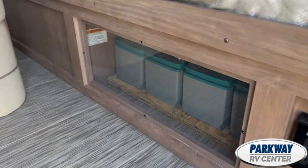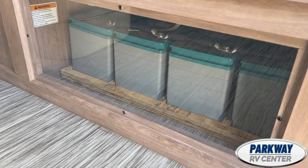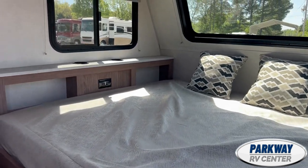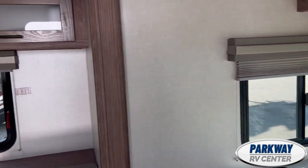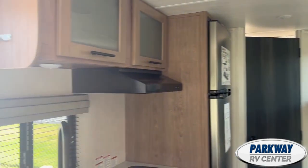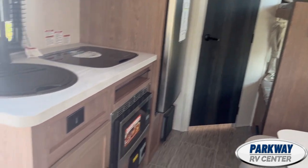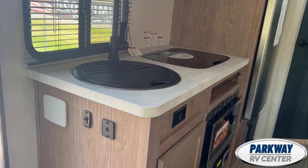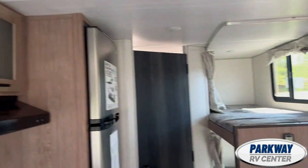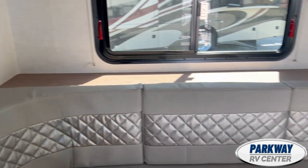Right here. It has 4 lithium batteries. And also on these, usually they come with 1 solar panel that's 100 watts. This one has a 500 watt solar panel on it. So here is the inside.